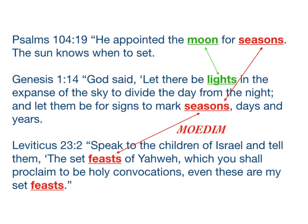So in Psalms, we're told that the moon, specifically the yareach, is directly tied to the moedim. Remember back in Genesis, seasons equals festivals. The HCSB says festivals. This does not negate the sun. The sun definitely plays a part. Its setting is mentioned in Psalm 104. The sun knows when to set. And it's definitely mentioned in Genesis 1 as well. But I'm just pointing out here that the moon plays a special role in telling us when the moedim are.